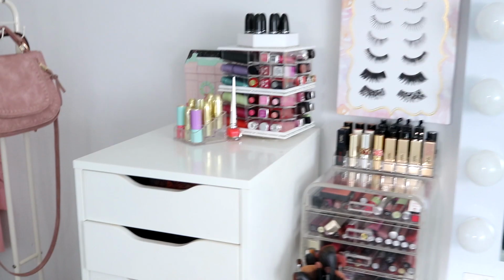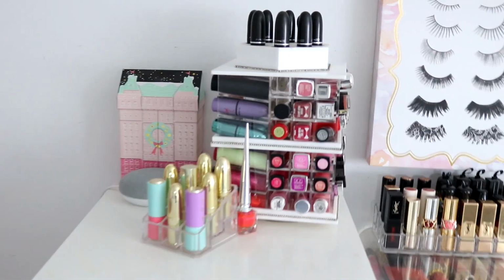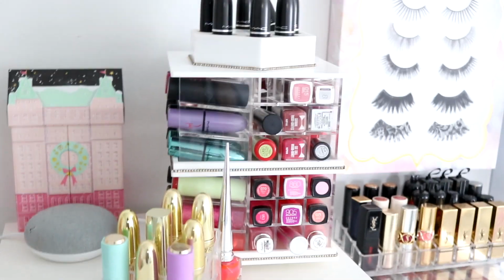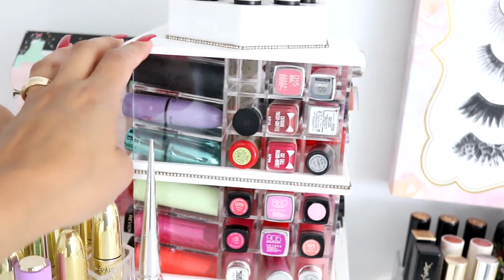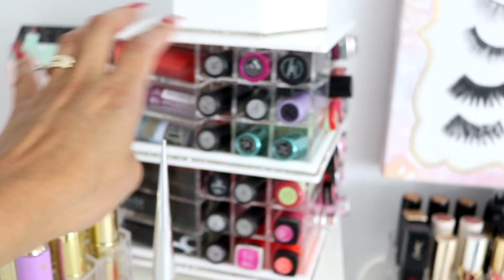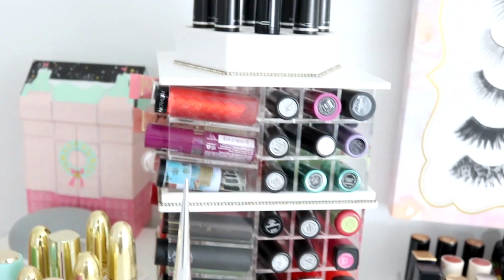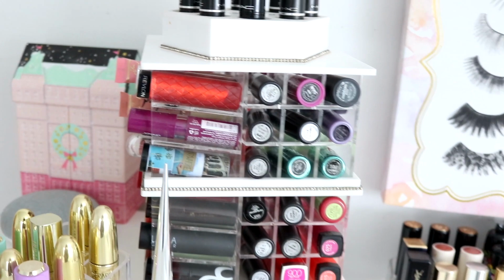So let me show you guys my vanity, and then I will also show you how I keep my things organized. On this side right here I have this lipstick tower. I've had this literally for about 3 years, and it's held up pretty well. I got it in the color white, and it does have these little rhinestones in here, which makes it look really nice. They also have it without the rhinestones, and in multiple colors, but this has been one of the best purchases that I've made in my life.